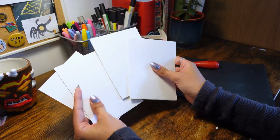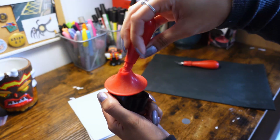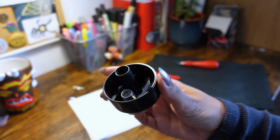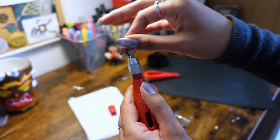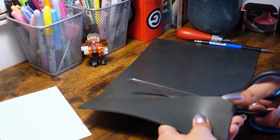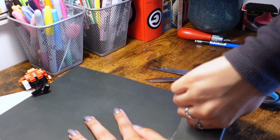Right, let's just get right into doing the lino cut. So I'm starting off with these A6 sheets of paper that I've cut up, and with this lino cutting set, you get loads of different sizes of blade to scoop out the rubber. I'm starting off with a very precise, thin and accurate blade. It's basically the equivalent to having a fine nib pen. First I'm cutting up the rubber to match the size of my paper roughly.